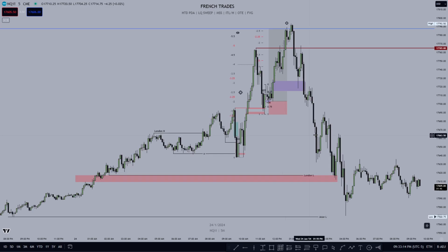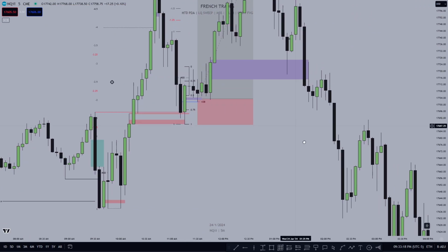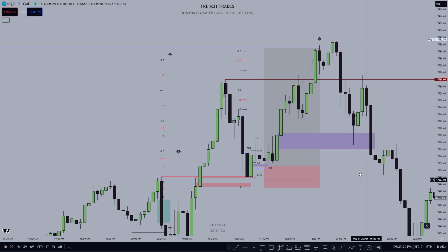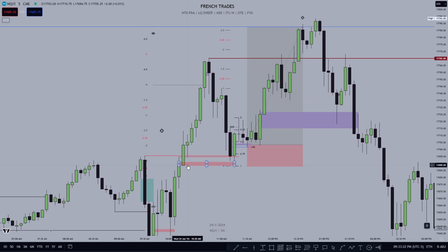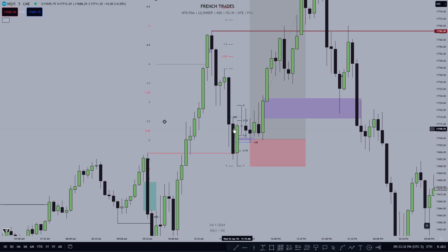Let's go to 5 minute. See what's going on there. You can see just off this fair value gap, it respects the high, order block, fair value gap. And it's in the discount, so it's going to start buying. We want to see buying pressure. Cool. 5 minute respects that. You can see we get buying pressure.